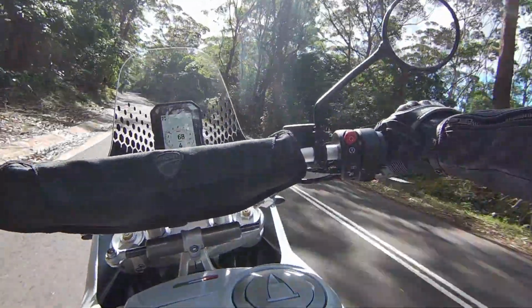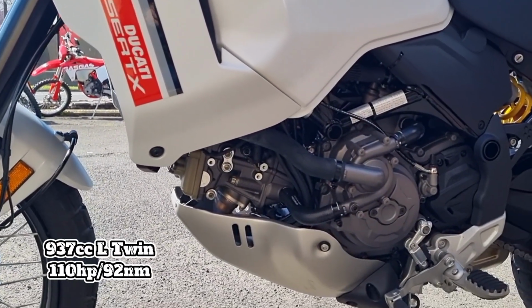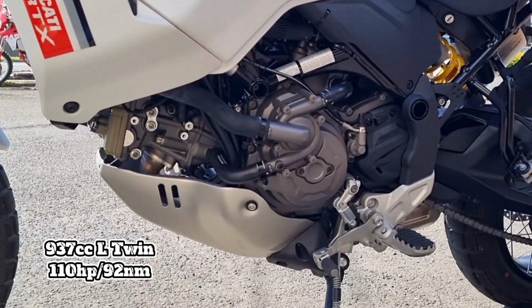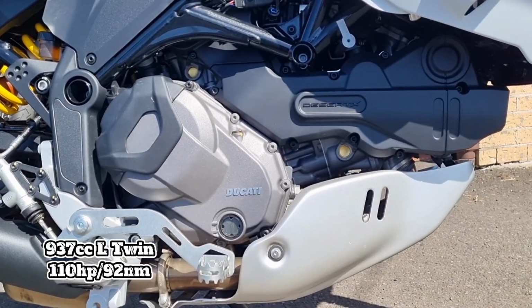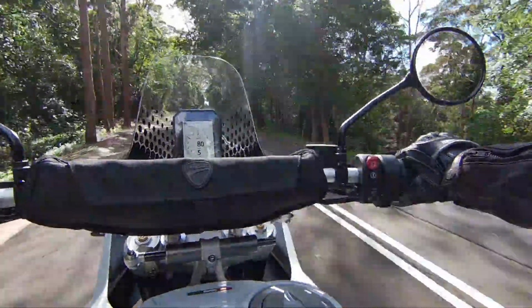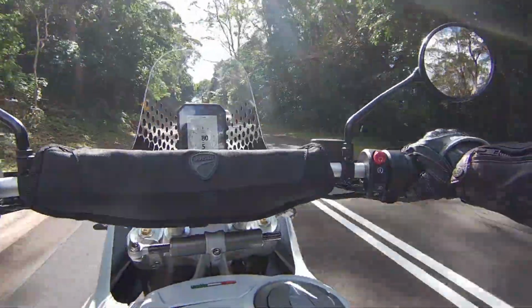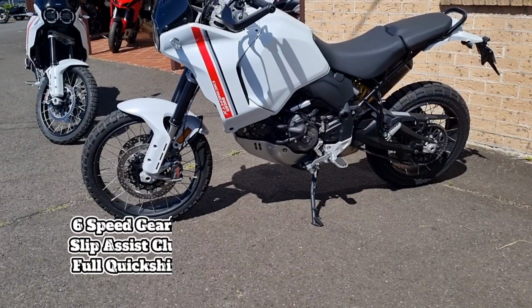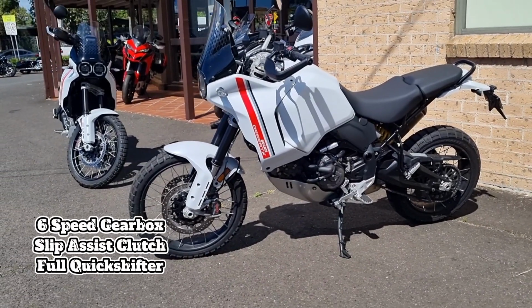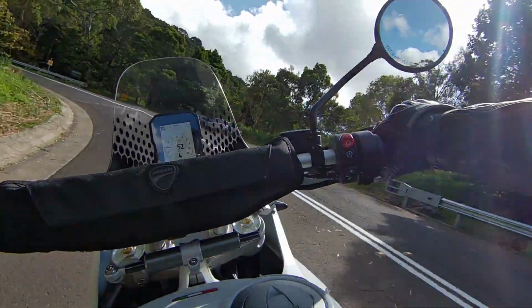And with its 937cc L-twin cylinder engine pushing out around 110 horsepower and 92 newton meters of torque, acceleration was smooth and easy, and is matched perfectly with a 6-speed gearbox and a slip assist clutch. It has a full up and down quick shifter, which is smooth and easy to use, and the Desert X tipped in the corners with ease.